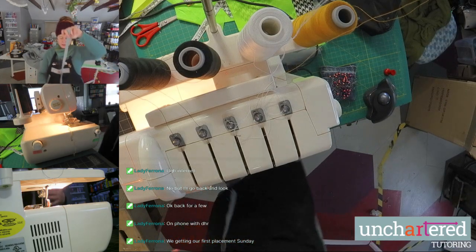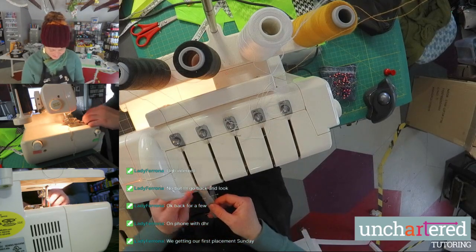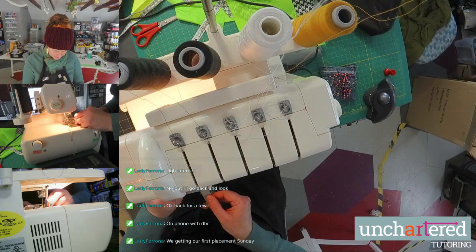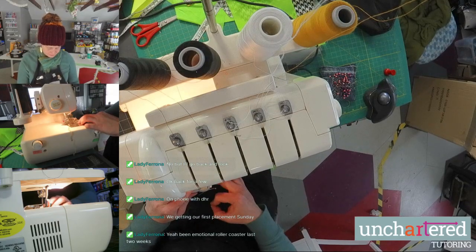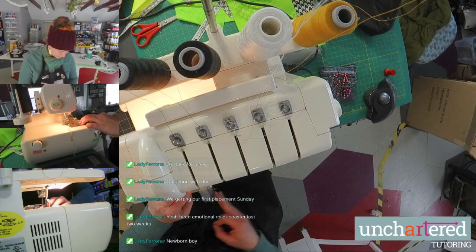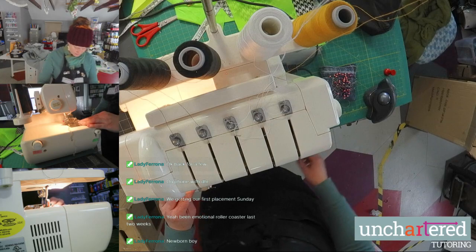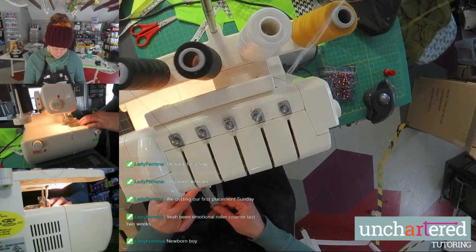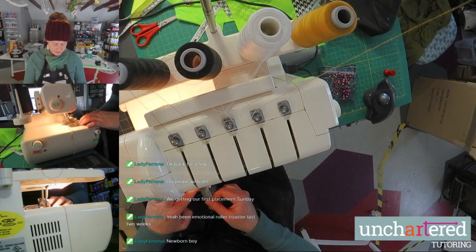Okay, so I have pinned this. We're going to sew it and hope that this is adequate. Slippery stuff. Why isn't it going forward? What did I do wrong? There we are. All right, don't sew over the needle, particularly with what I'm doing right now, because I have a knife.